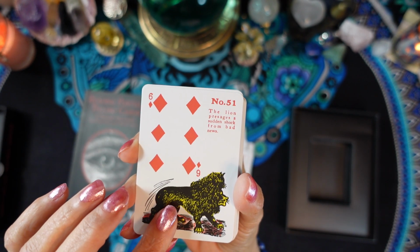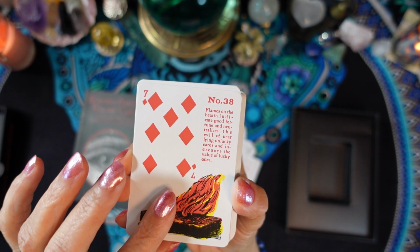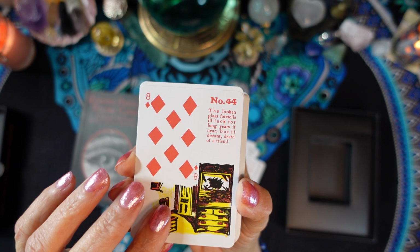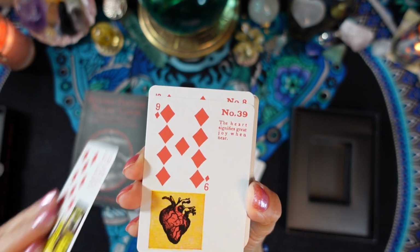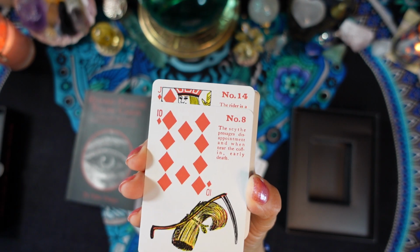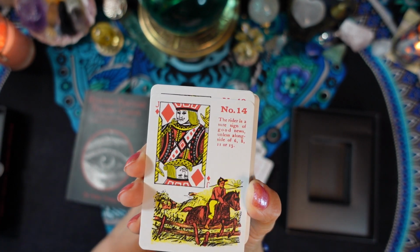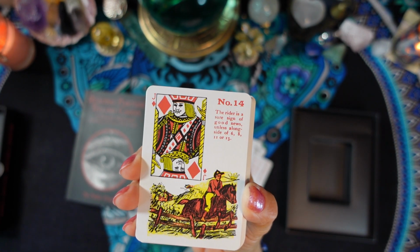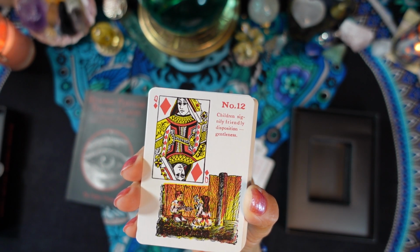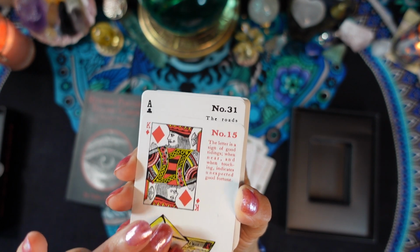6 of diamonds, number 51, the lion. 7 of diamonds, number 38, flames on the hearth. 8 of diamonds, number 44, the broken glass. 9 of diamonds, number 39, the heart. 10 of diamonds, number 8, the scythe. Jack of diamonds, number 14, the rider. Queen of diamonds, number 12, children. King of diamonds, number 15, the letter.